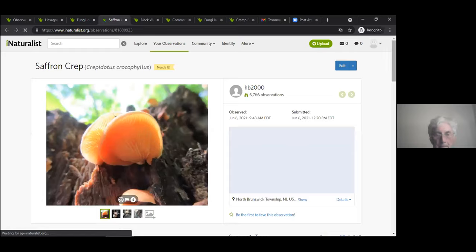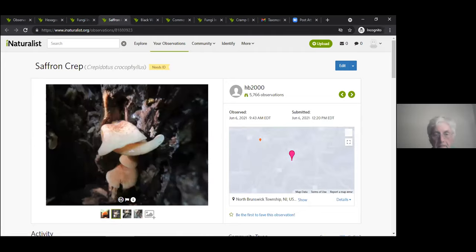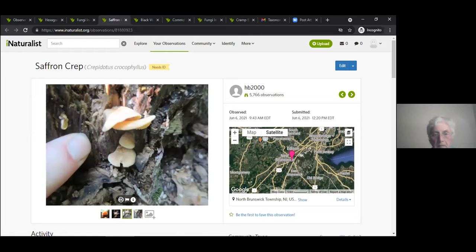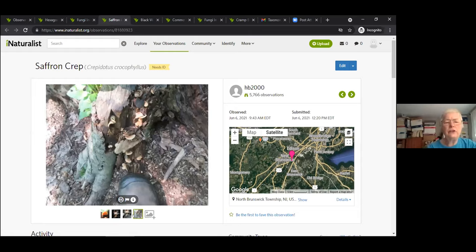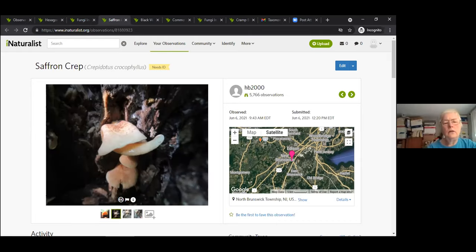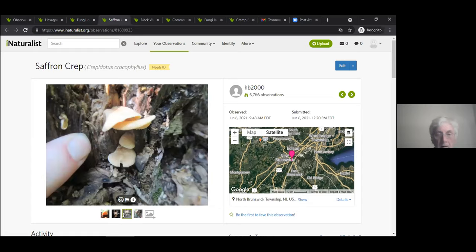Okay, can you see it now? Yes. Yep. Is it really as bright orange as the first picture? Yes, but this is taken from under, you know, the light is going through. So you see it inside pigments, I guess.